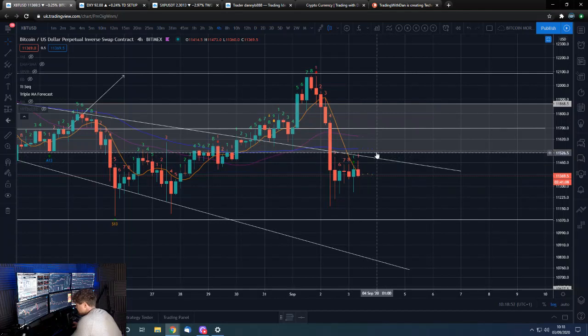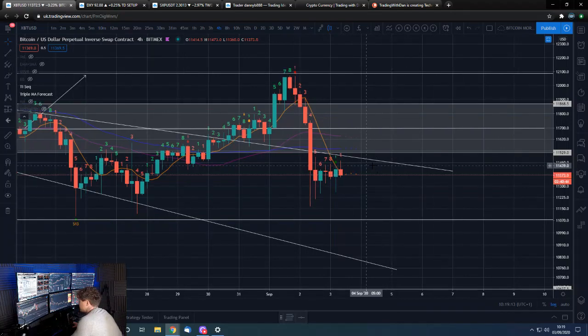I think even if we are going to be bearish, we have to at least test this 11,500 area, maybe have some wicks into here, even if we fail at that level and come back down. But I don't think the most likely scenario is we just come straight down from here. Obviously I could be wrong, but we'll see what happens.